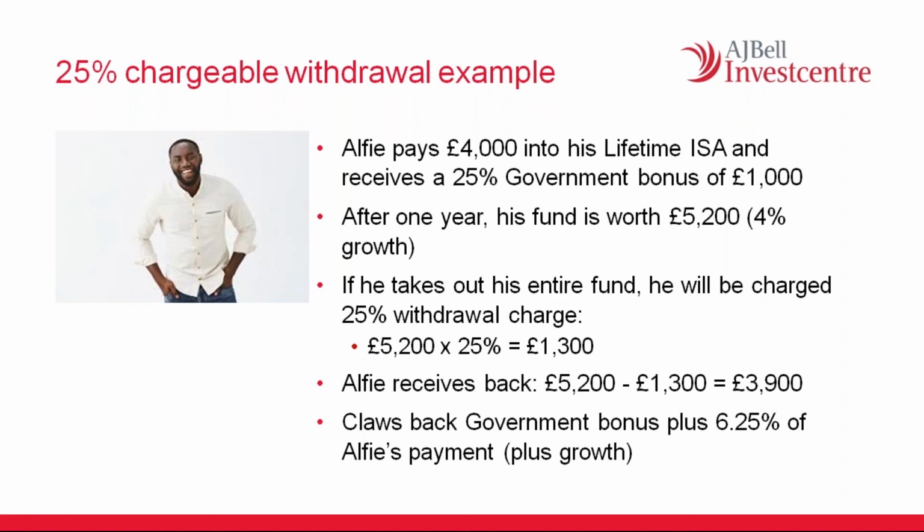That 1,300 claws back the government's bonus of £1,000 plus the growth on the £1,000. But it also claws back part of Alfie's original £4,000 payment. It claws back 6.25% of his £4,000 plus growth. So the government just doesn't take back what it gave in, it also takes back a slice of Alfie's own payment.